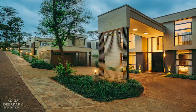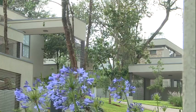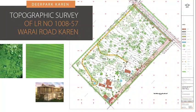So the design was really inspired by the site. So when we first came to the site, and I will share the graphics of what the existing trees we found on site were. Maybe we can have it on screen? Yeah, definitely, it'll be shared on screen.